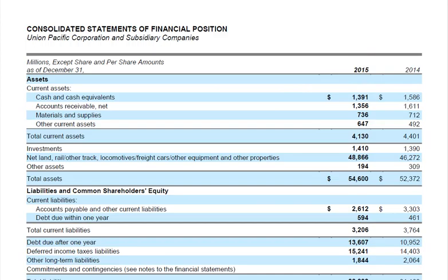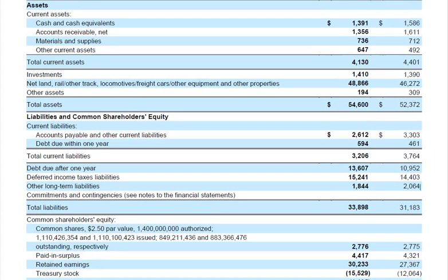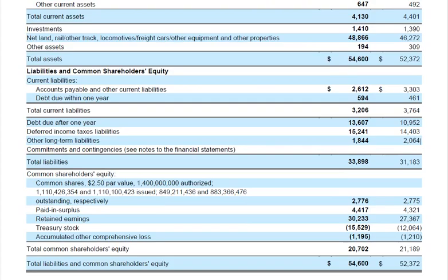You already know what the balance sheet equation is. That is total assets. So here's the total asset figure labeled total assets equals total liabilities and equity. So they do have a line down here at the bottom part of their balance sheet, total liabilities and equity, and you can see that the dollar figures do equal. The balance sheet does balance.